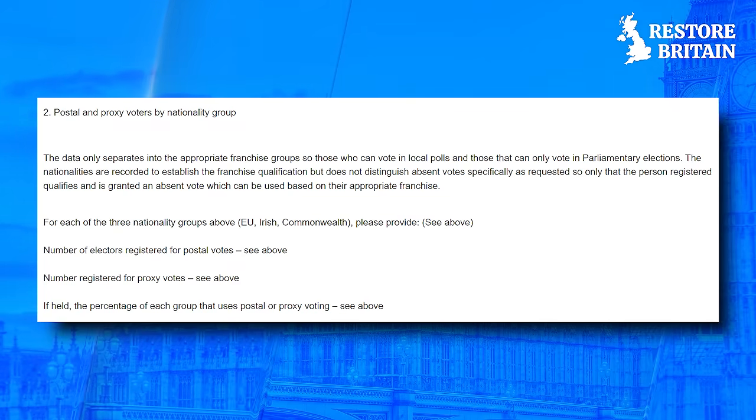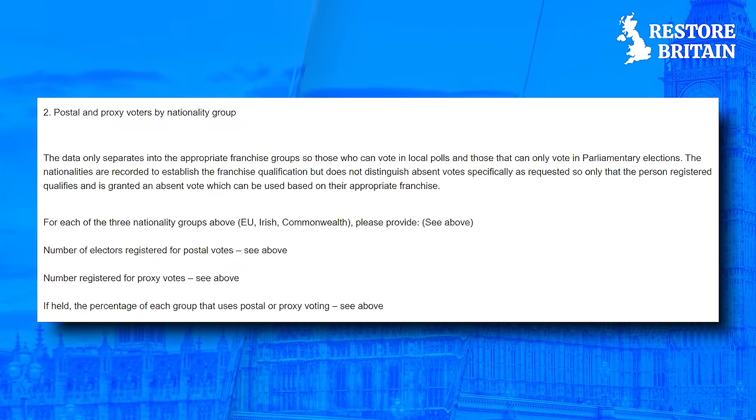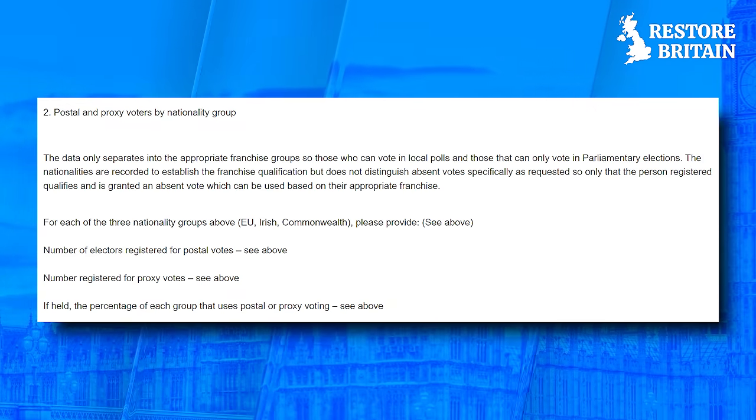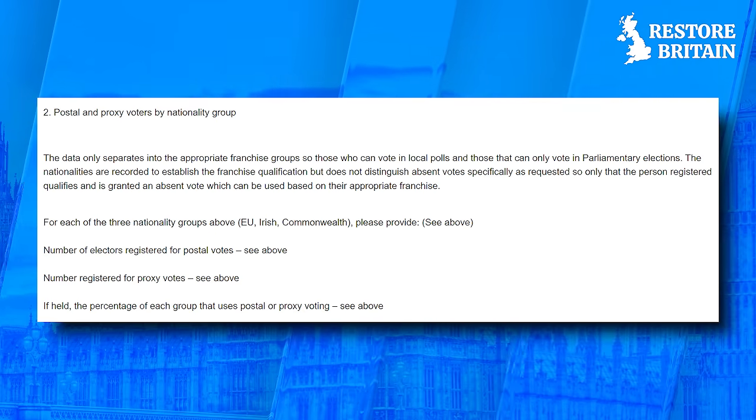And it gets worse. Postal voting cannot be linked to nationality either. Tower Hamlets confirmed, quote, "The data only separates into franchise groups, not by nationality," meaning they cannot say how many postal voters are Commonwealth, Irish, British or EU because the system does not link nationality to postal voting, even though nationality determines eligibility for different elections. Tower Hamlets says the software can store nationality, but because of the 2014 migration, like I've already said, the data set remains permanently patchy.